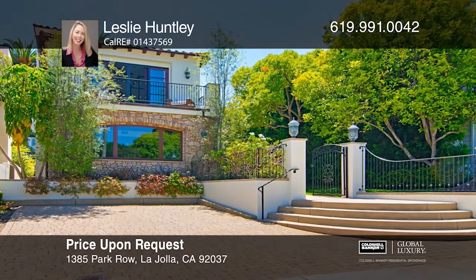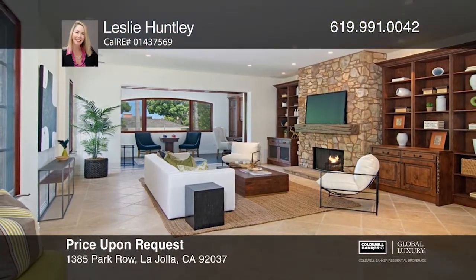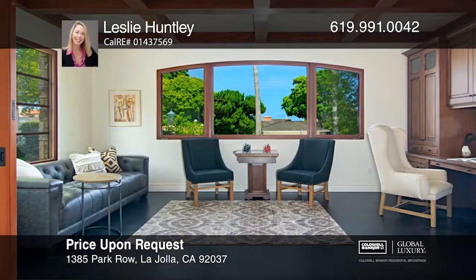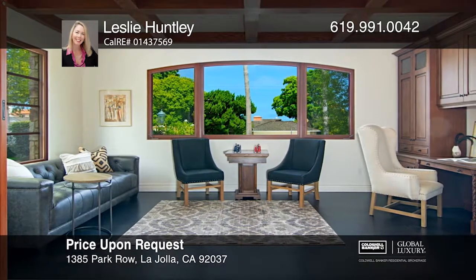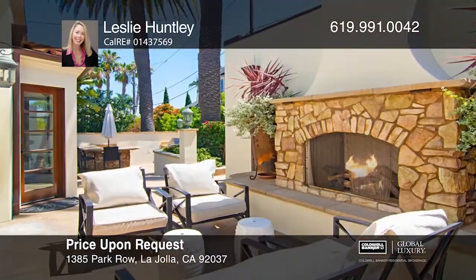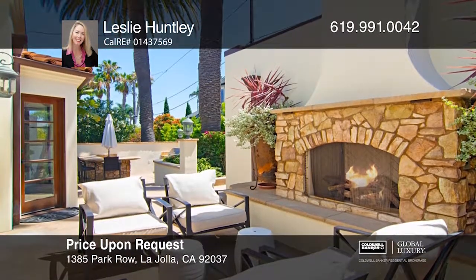This stunning three-bedroom, three-bath Mediterranean home is located in the heart of La Jolla Village. An elegant living room with a fireplace leads out to the veranda. The fabulous courtyard patio has a cozy seating area with a fountain, an outdoor kitchen with a bar, and built-in barbecue. The generous family room boasts a wet bar.